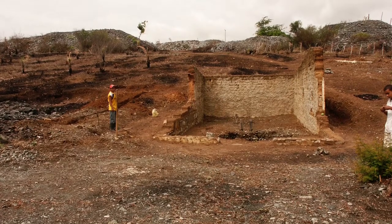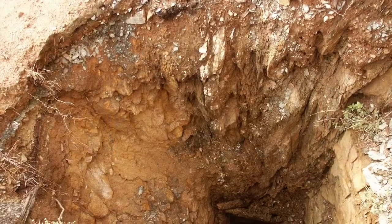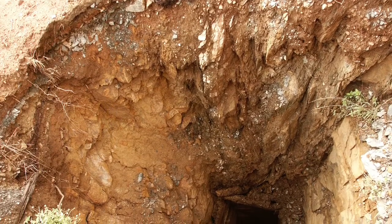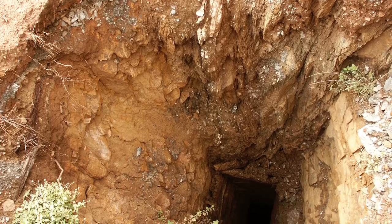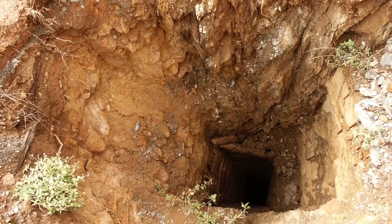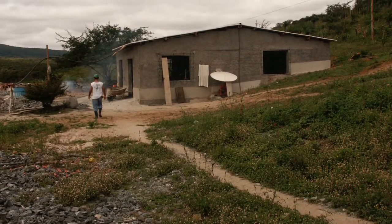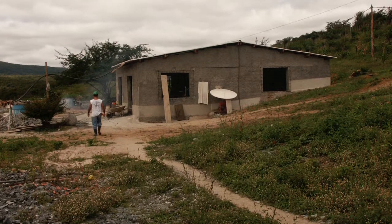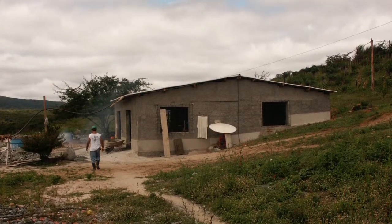I fortify that hole with concrete and wire lath because safety is very important. One little rock when you're going down 75 meters could be deadly. Then I build a structure. This structure is to keep the elements out and to keep our work area nice and clean and safe.